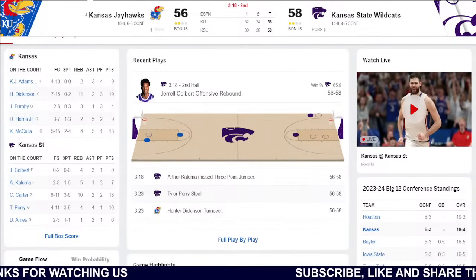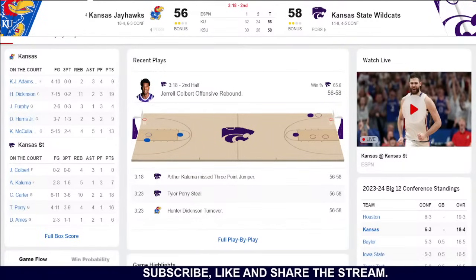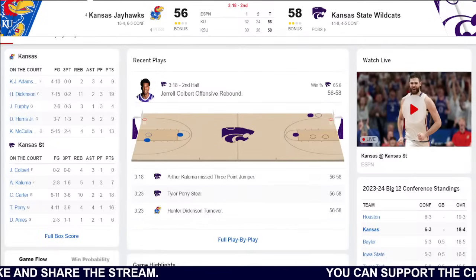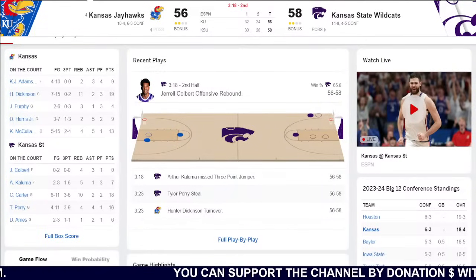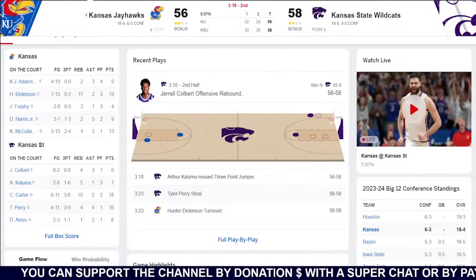Nothing was smooth, but K-State almost got a tip in on the miss. 3.5 to go. Here's DeJuan Harris into the front court. KU with a chance to tie or take the lead. Here's Harris, right side to Adams. There's the lob over the top, Dickinson. He will go inside, lost the ball, and Cam Carter comes up with it. Dickinson went down. Here's Tyler Perry, pushes it ahead. Kaluma left side 3, no good. Fight for the ball, and it's out of bounds to Kansas State.